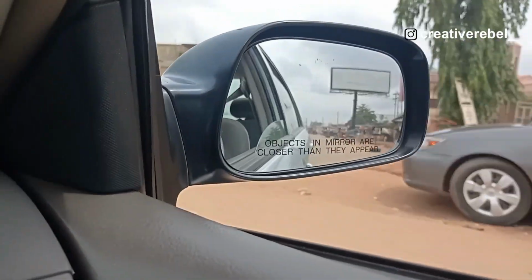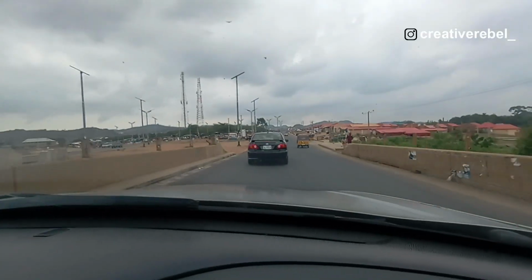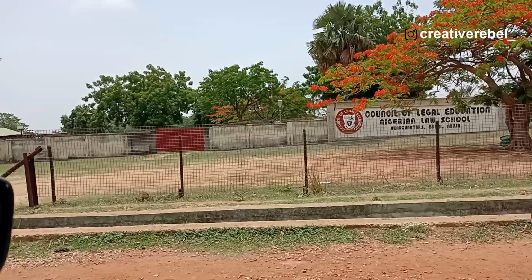Bwari Pottery Village is one of my favorite places to visit in Abuja. It is located right beside Nigerian Law School, Abuja, which is pretty easy to locate.